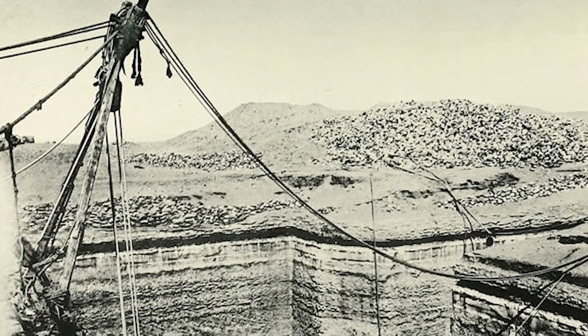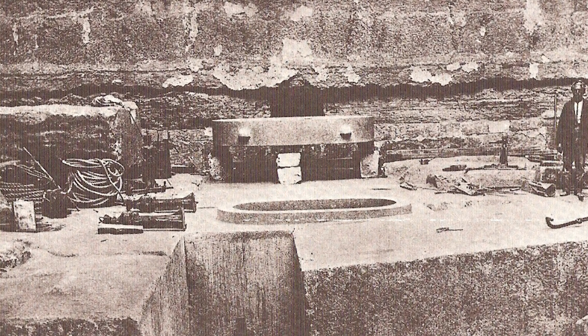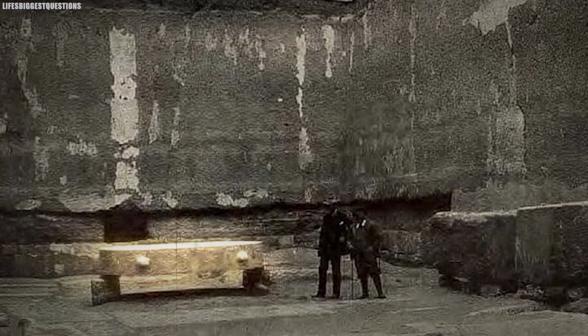To move the granite blocks, Barsanti used machinery, but they were tightly interlocked like pieces of a puzzle. As they dug deeper, Barsanti made his most astonishing discovery: an oval-shaped vat carved from pink granite, its surface polished to a mirror-like shine. This vat had been carefully sealed with layers of lime and clay.